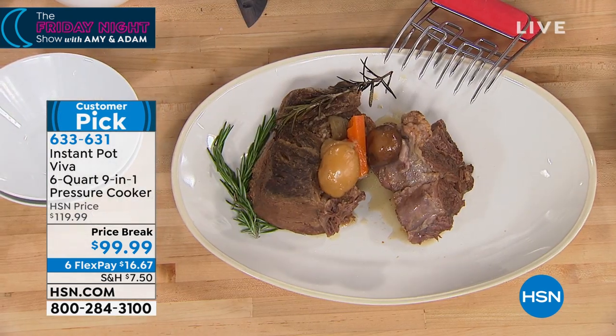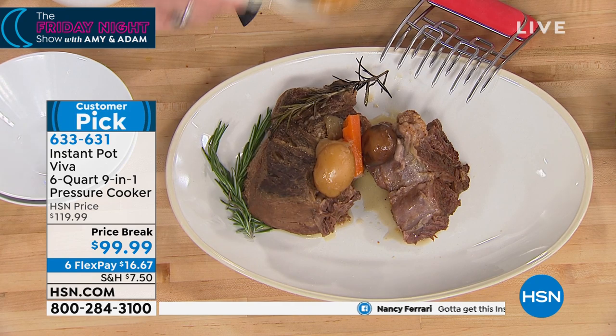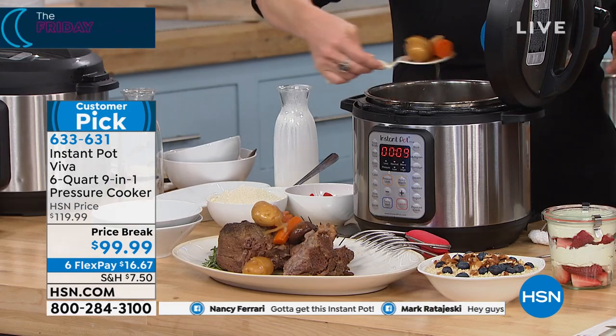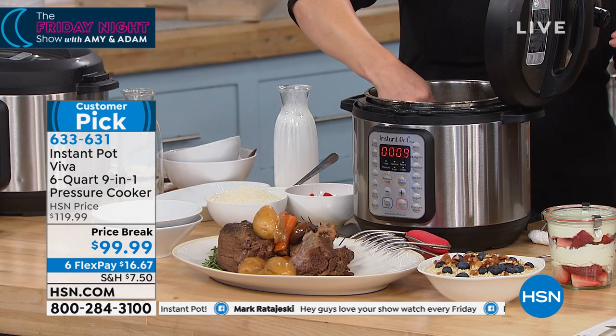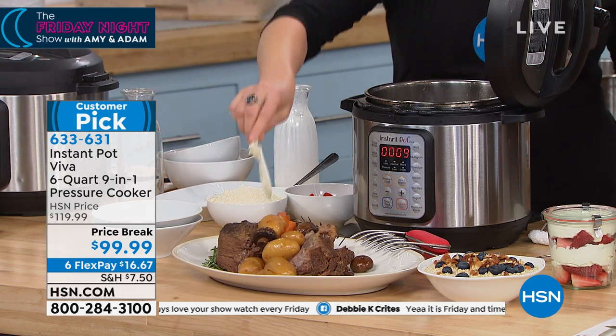And this was about 45 minutes under high pressure. The ribs were 35 minutes under high pressure. But each of the settings allows for high, medium, and low. So if you're somebody that is really sophisticated at pressure cooking, you can choose high, medium, or low in terms of your settings.